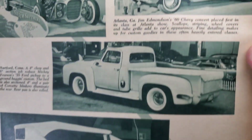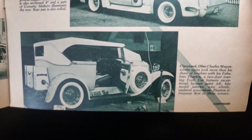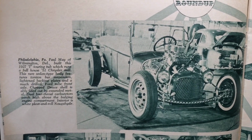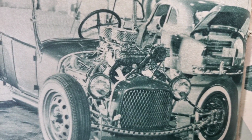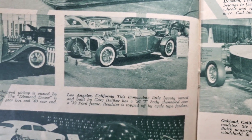60 Chevy convertible. 55 Ford. Chopped 4 inches in section 6. Pretty wild. Nice classic antique. We got a 27T Touring with a Hemi mill in it. That thing is full up, that's for sure. Another Ford pickup. Cool T-body. There's a unique one.